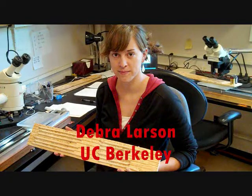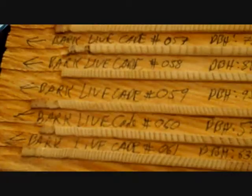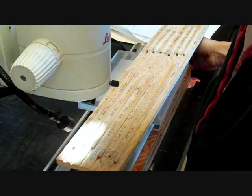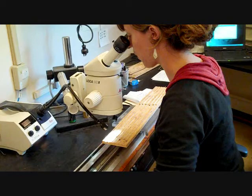Using a microscope and sliding stage micrometer, rings are counted to establish the age of the tree, and the width of growth between the rings is measured. Measuring this width gives scientists information on the overall health of the tree. Wider rings means a healthier tree, narrow rings indicate some stress factor.